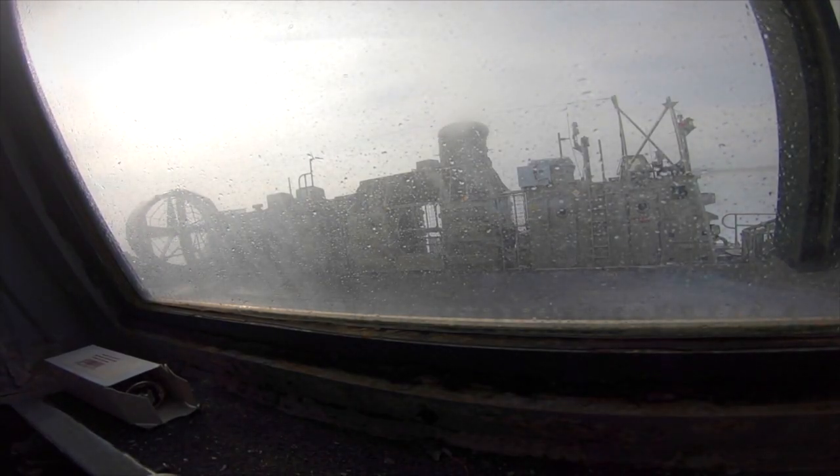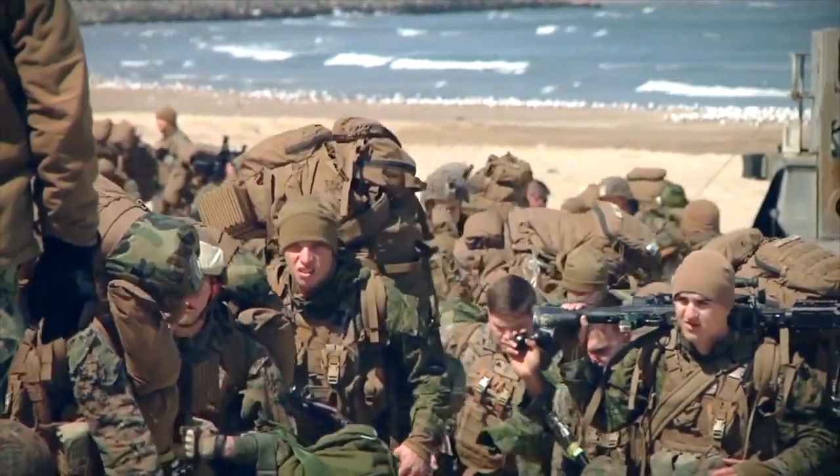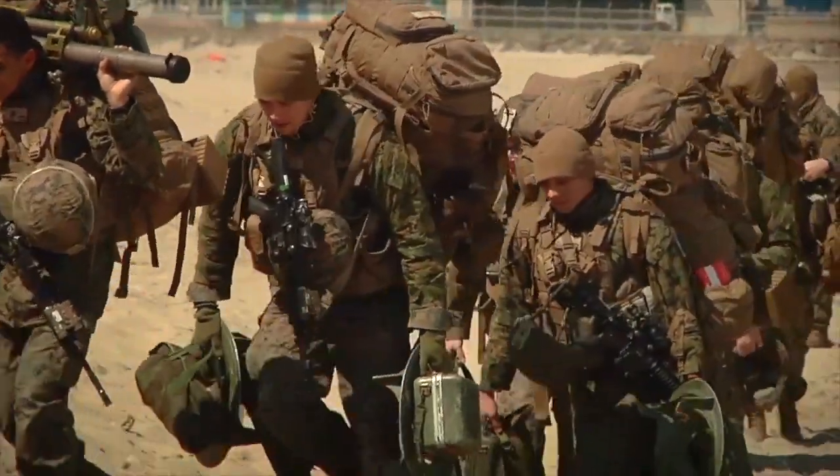At speeds of over 45 miles per hour, fully loaded, the LCAC can shuttle Marines and their gear quickly to just about any shoreline on the planet. So without you, the Marines can't do their job. They'd have a hard time getting ashore.